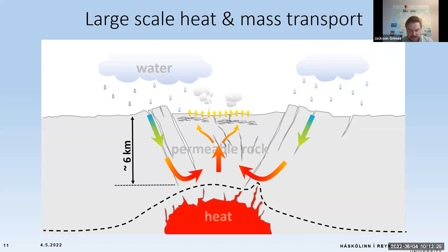So the deep magma chamber is usually 6 to 8 kilometers below ground. There's a brittle ductile boundary, which we'll go into a little later. This is just showing all of the components of a geothermal system.